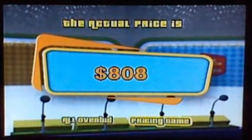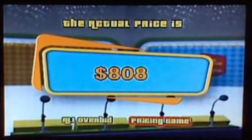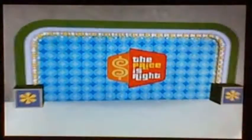Well, Yellow and Secret, you want a trampoline. Okay. Okay. And now, next up, we're going to go to the pricing game for Yellow and Secret. All right, let's go. All right, here we go. Now let's see what we have for you behind those doors.